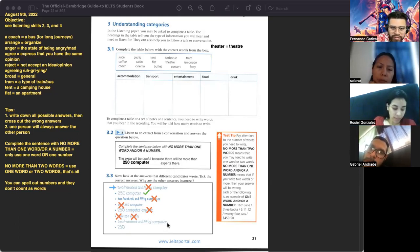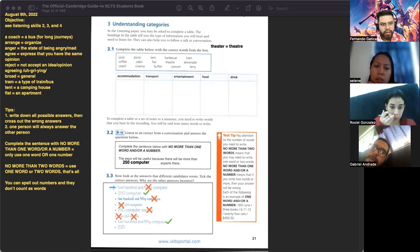250 computer? Is that wrong or correct? 250 is correct, I think. Correct, yeah. Yes. Remember, you can spell out the numbers and they don't count as words. Yeah. And the last one is not correct because the instructions say to write a word and that person didn't write anything.